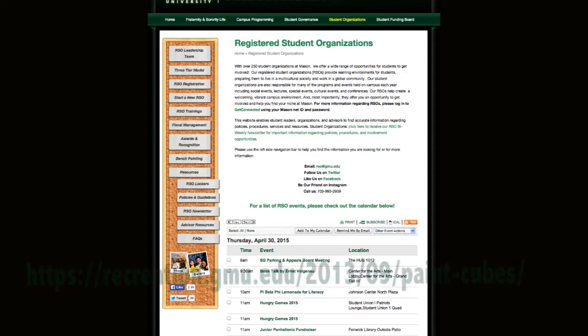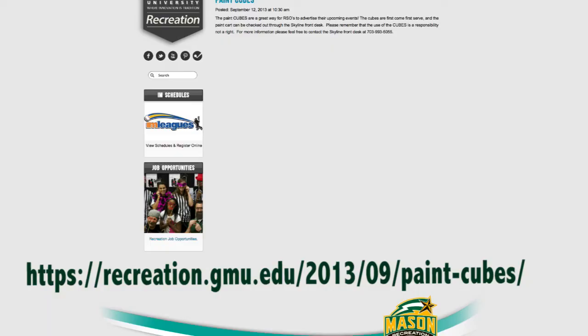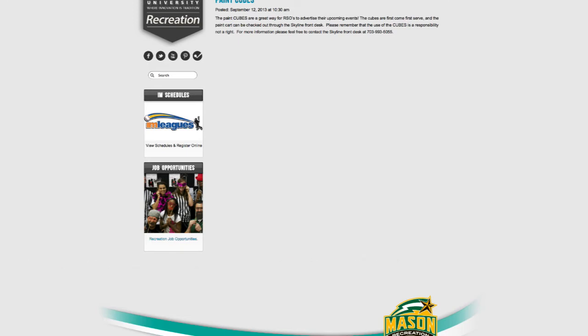RSOs can utilize the cubes outside of Southside to advertise events, recruitment, and other opportunities available through your organization. You can sign up to paint a cube at the Skyline front desk located below Southside. You may only use one side of a cube, and you can only paint over events that have passed. If you are advertising an event, you can paint the cube no more than 2 weeks before the date of your event.